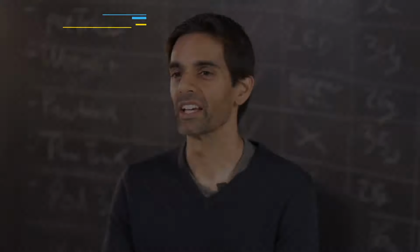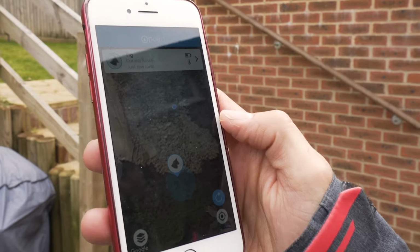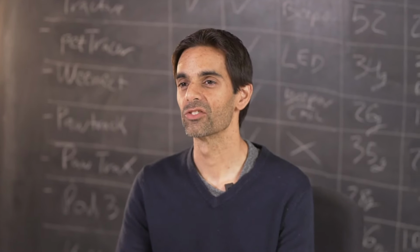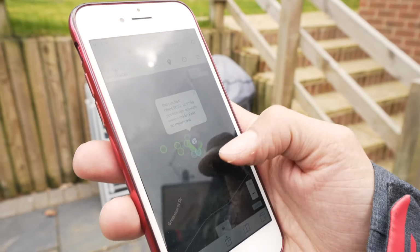So the next test we did was the garage test. Cats sometimes go into cars, buildings or garages where the GPS reception is very limited or even non-existent, making it impossible for GPS trackers, or most of them, to find your cat again. So what we did is we hid the collar in a garage and then we checked the location. None of the GPS trackers gave us an accurate GPS position apart from petTracer.